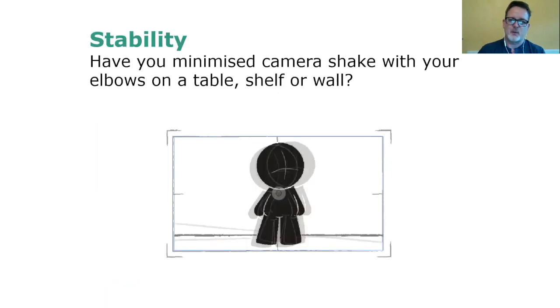And stability as well. If you want a steady shot, there are different ways that you can do that. You can rest your elbows on a table and hold your phone that way, or rest it on a table or shelf or a wall or whatever it might be. If you've got a tripod, if your phone fits onto a tripod of some sort, you can do that as well. A selfie stick? Yeah, a selfie stick might work as well.